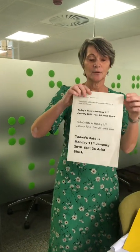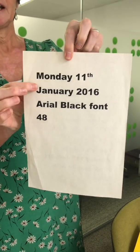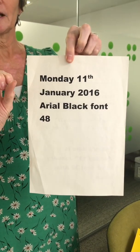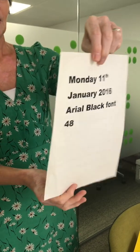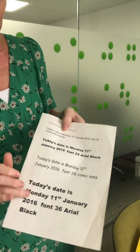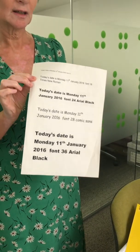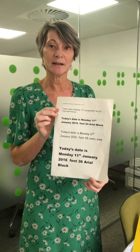And that's quite clear here with the different font size. You imagine if you've got tunnel vision, if you're going to be using font 48, that's going to be far too big because you've just got that small pinhole of centre vision. But for me, that might be better, or slightly smaller. This size font might be good for someone with no centre vision. So just assessing someone to see what size print's going to work best for them is a really simple thing to do.